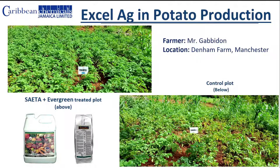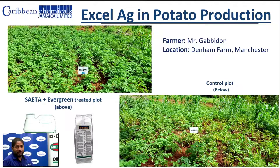What was done in this demonstration in particular was that Saita and Evergreen were combined and applied to a treated area. The control area did not get that. And what you can observe from the image in front of you is that the Saita and Evergreen treated area remained greener longer, while the untreated area, that control area, started to go into senescence. It started to brown, started to dry down.